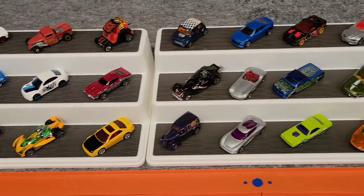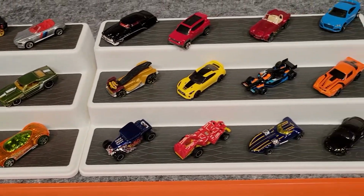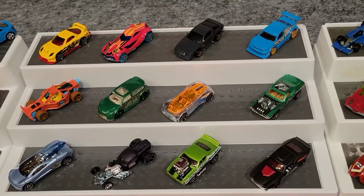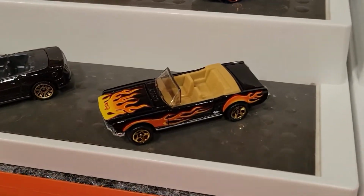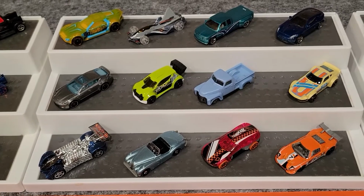Here are the cars that raced in our race today and weren't quite fast enough to move on. All lined up and ready to watch the semifinals. Have some great looking cars, including this Mustang down here. Just love that paint job. Here's the last group of them.